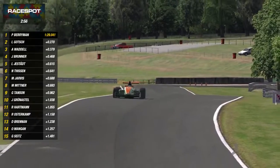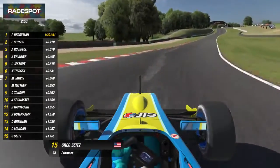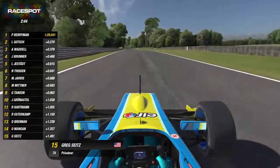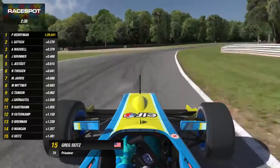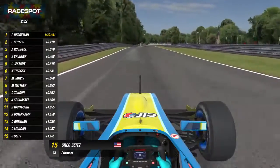I'm just trying to have a look, see if there's anyone else who's really worth looking at. Greg Zeitz. Go on. Yeah, Greg Zeitz at the moment in 15th position. His practice time was 1:29.8. That will be good enough to put himself up onto P9 at the moment, just ahead of Gregory Tanson as he heads himself now through the esses. He's got to get this lap perfect. It's his final opportunity. He has no other way about it.